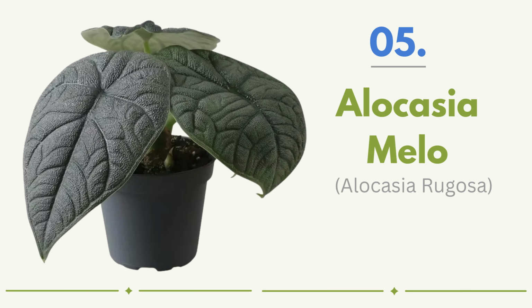Alocasia Melo is a heart-shaped leaf variety that feels almost unreal when you see it up close. The thick, textured leaves look like they're carved from stone, with deep veins that give it a sculpted, dramatic appearance. Unlike many delicate houseplants, this one has a tougher, almost leathery feel, which is why it's often praised for its durability. It prefers bright, indirect light and a chunky, well-draining soil mix since its roots hate sitting in soggy conditions.